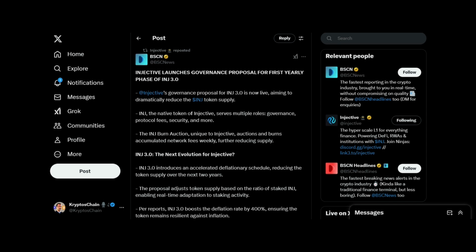Okay, this is the main focus of this specific proposal, to drive attention, because everyone wants a deflationary token. We're all sick of seeing inflation when it comes to staking. You know, those staking platforms that promise you a high APY usually come with that downside of generating a large inflation. So the INJ burn auction, which is unique to Injective, is one of the features. It auctions and burns accumulated network fees weekly, further reducing supply. Okay, this is one of the features.